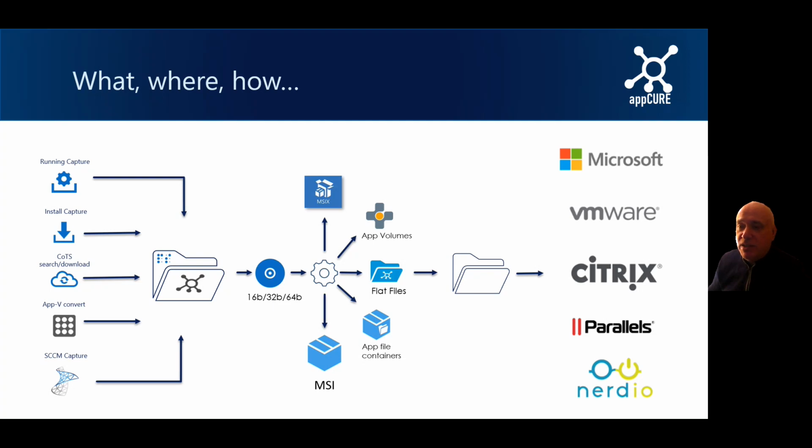What we are doing here is just giving the capabilities of creating the application pool to actually put within the process to deliver out to the new environment. Now, the new environments, it's an application. We work with Microsoft, VMware, Citrix, Parallels, Nerdio, and have other technologies to deliver applications with.